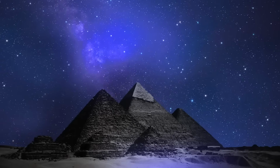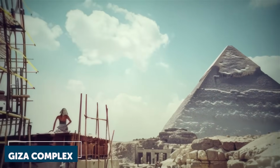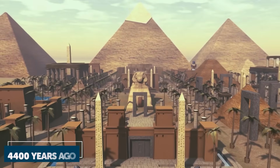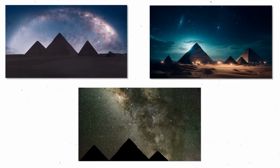Over time, researchers have proposed many ideas about possible connections between the pyramids and the heavens, especially those in the Giza complex. The problem is, these monuments were built over 4,400 years ago during Egypt's Old Kingdom. So any star alignments must match how the sky appeared back then, not as it looks now.